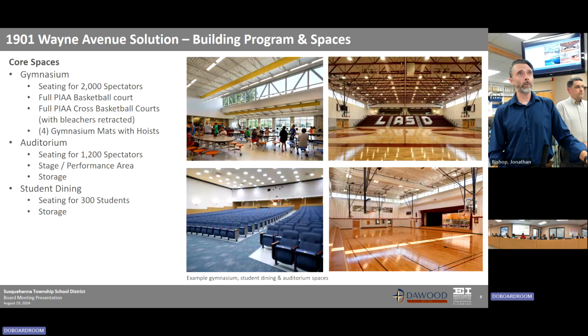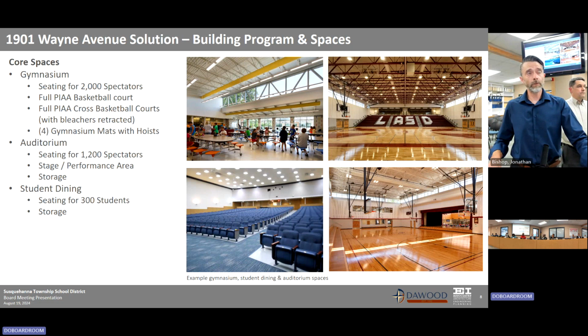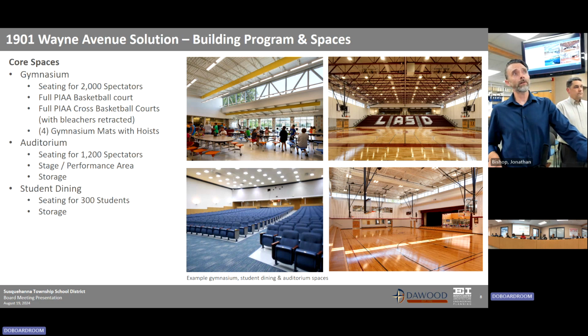And then the core spaces, we are showing a potential here for a gymnasium with up to 2,000 seat spectators. It would have the ability to have, obviously, full PIAA basketball court, as well as full PIAA cross basketball courts with the bleachers retracted, and then large enough for four wrestling mats as well. And as mentioned, the plan currently includes a placeholder for an auditorium with seating for up to 1,200 spectators, as well as adequate storage area.